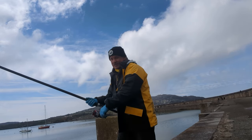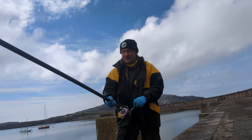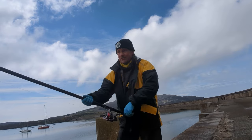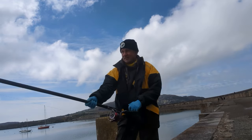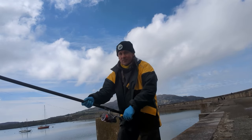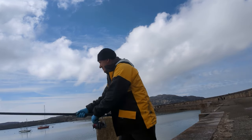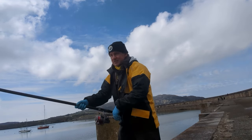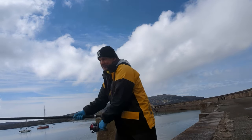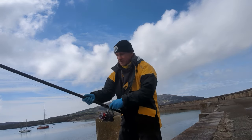Today, I think, is the calm before the storm. It's going to be pretty nasty over the weekend. There was meant to be a match on here on Sunday, but that's been moved to Kemlin. Holyhead club match. Have a look at Holyhead and District Angling Club on Facebook. Have a look at Winnie's Worms Facebook for times.